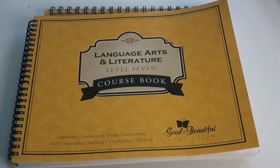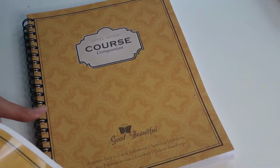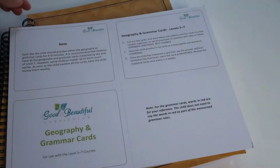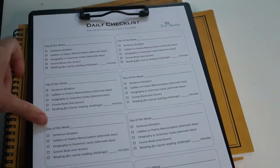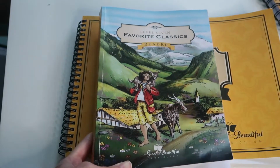Today I want to show you guys a look into the Language Arts Level 7 course that I'm using for my 8th grader this year. So this is the Level 7 Language Arts. It comes with a course book, a course companion, geography and grammar cards, and a pack of daily checklists. And it has a course reader.